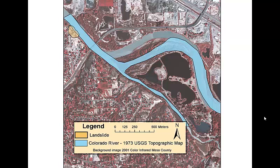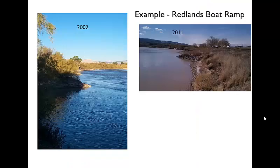So back to this meander. So we have 200 meters of migration from 1973 to 2001, and this bank is lined with Tamarisk. So here's looking upstream on the right bank, Tamarisk in 2002. In, I think, 2005, the Tamarisk were removed along that bank. And so this would be a site where we would say, oh, wow, what's going to happen? Is this bank going to destabilize? So here's now this same bank line looking downstream in 2011. So you can see how the Tamarisk have been removed.